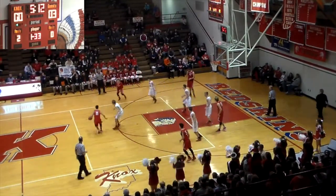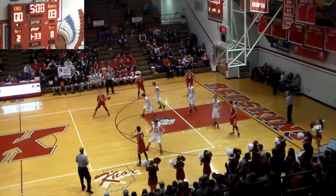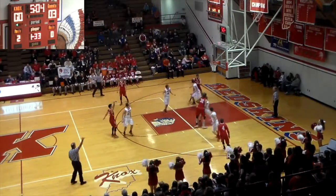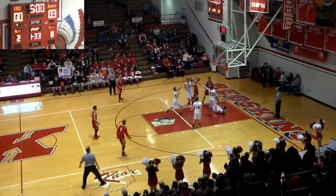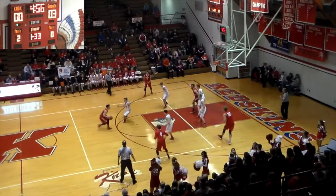Bonilla gives it up now to Cooley. Cooley, top of the circle, back to Bonilla on the right side. Broker on him. Back into the backcourt it comes now to Hemphill. Tries to drive, gives it out to Benea for a three. Won't go down. Rebound comes up to KV. Shot on the glass, no good. Rebound to Williams. Kicks it way out into the backcourt.